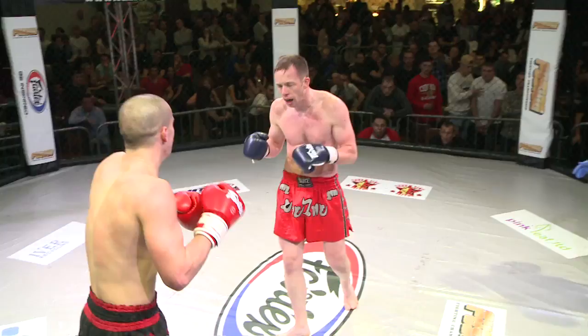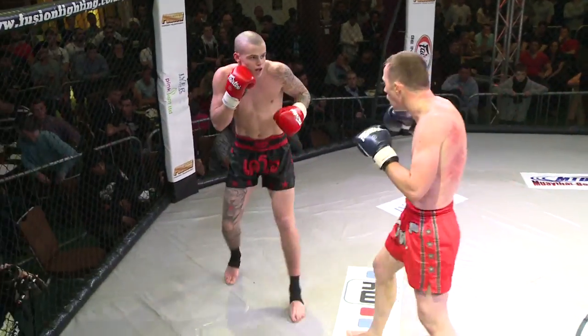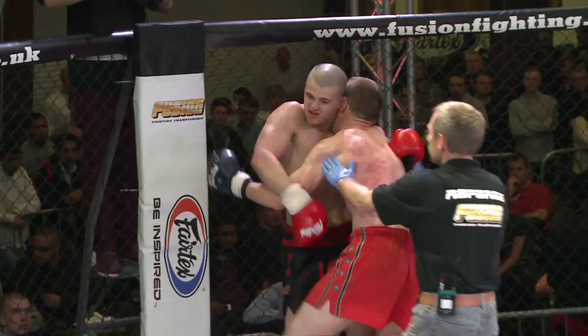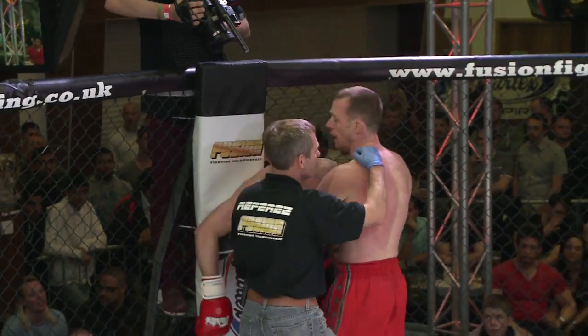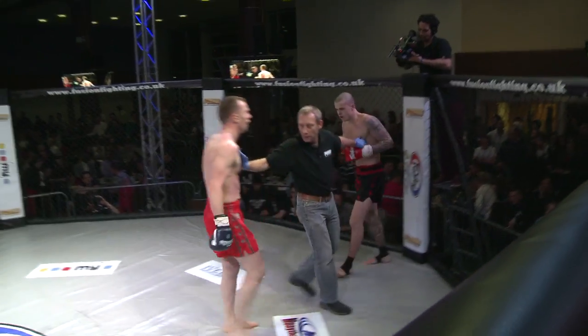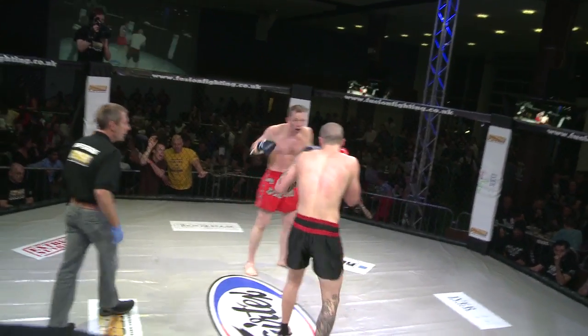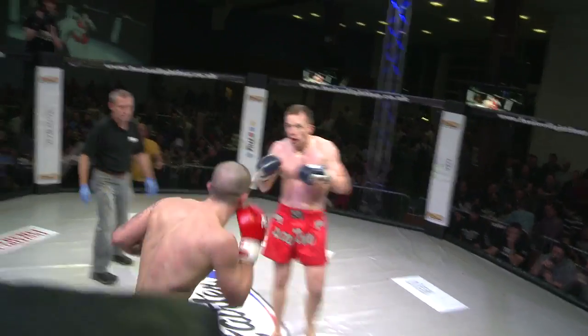And again, he chops away at the lead leg. No attempt to check from Parish. Switches stance, he walks forward. He's walking onto that big left hook from Joe Miles as well. It's not landing particularly cleanly, but it's a good weapon for him on the way in.